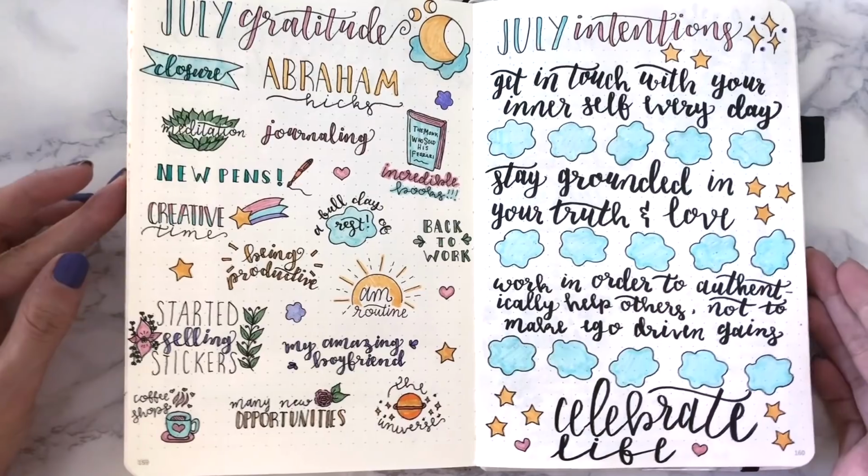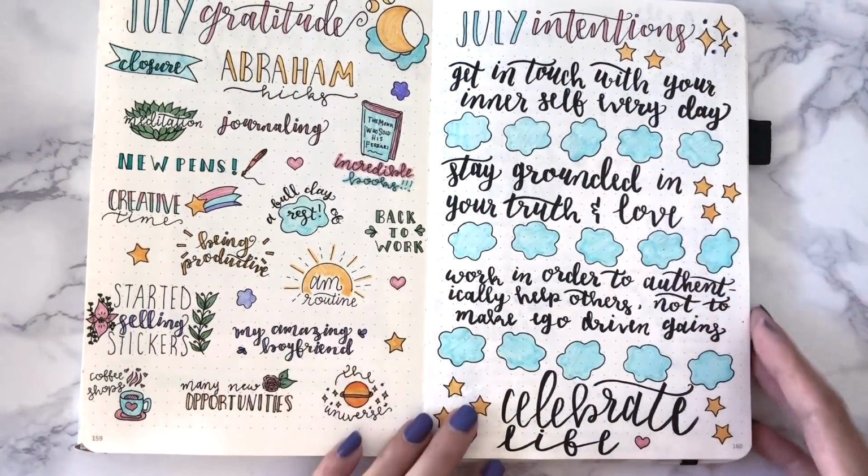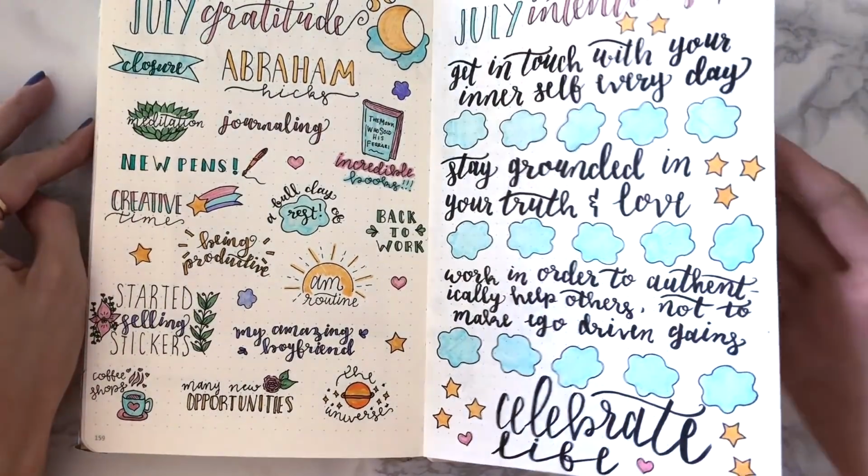And the next one was a page of intentions. So these were just 4 intentions, really simple, that I wanted to remember throughout the month, and I really like how this turned out too.